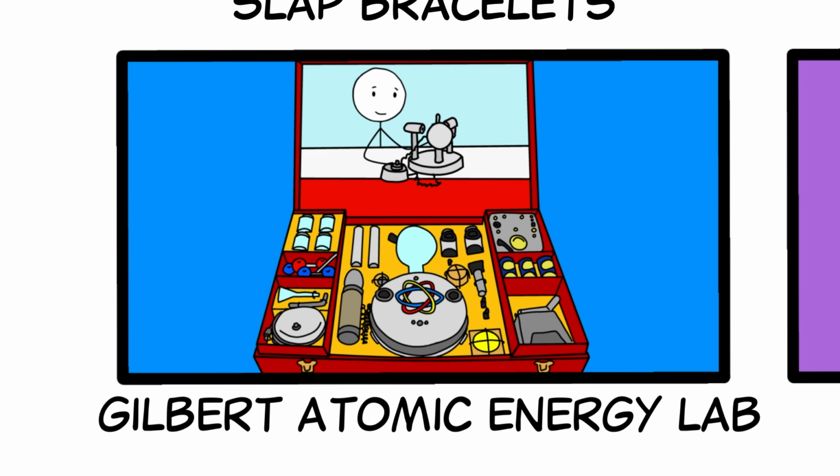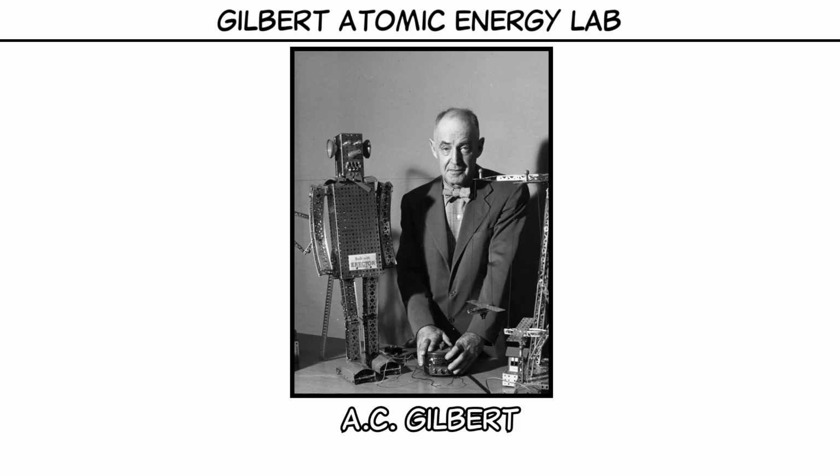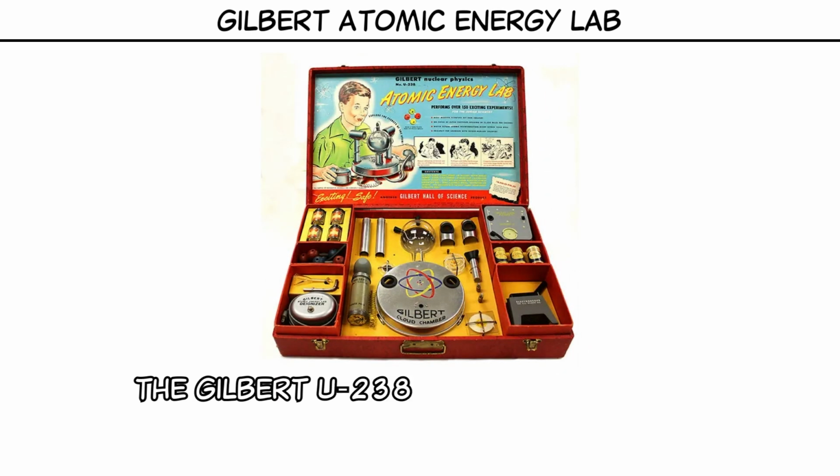Gilbert, Atomic Energy Lab. In the 1950s, America was in the midst of the atomic age. It was during this era that A.C. Gilbert, the creator of the famous Erector set, introduced what would become one of the most controversial science kits ever made, the Gilbert U-238 Atomic Energy Lab.